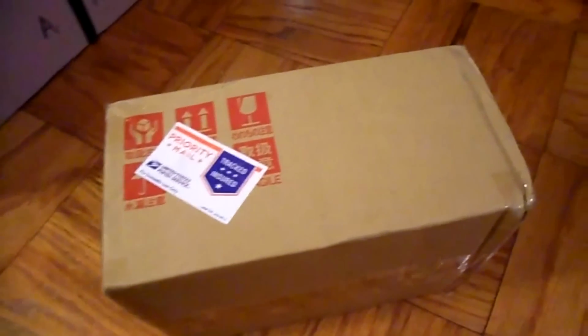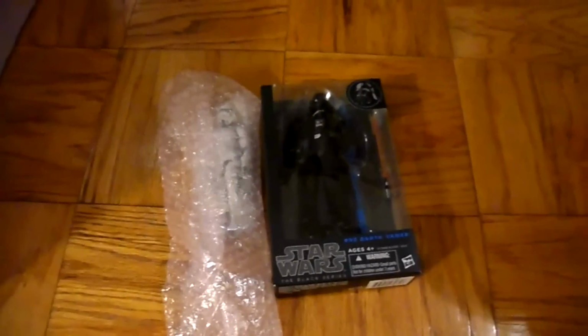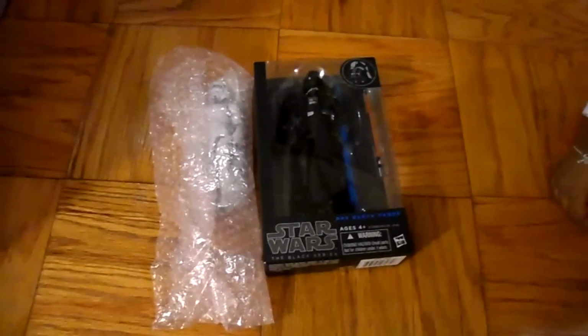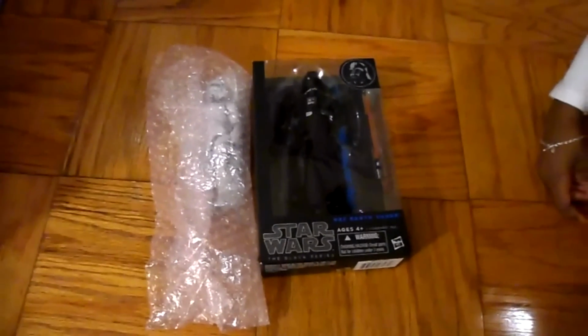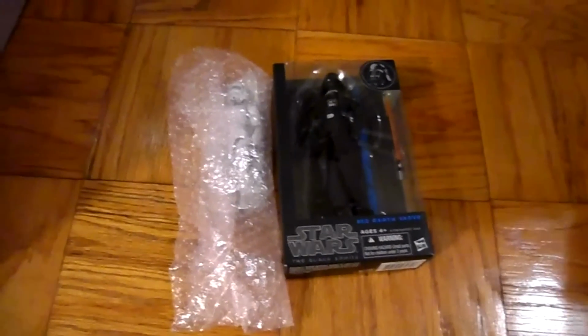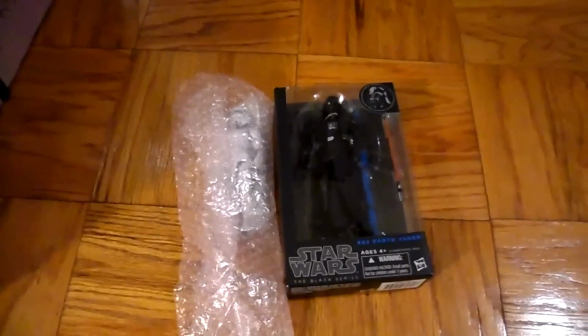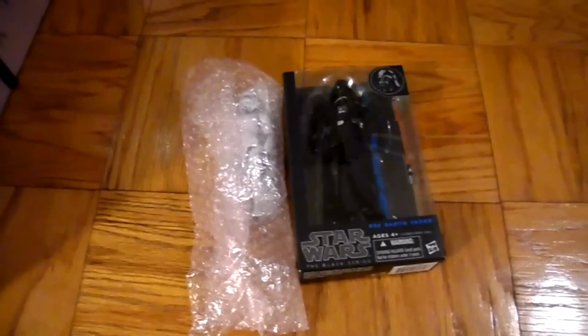Package! Alright. That was a package from my man Sal, aka Omega Red. Hooked me up with a Black Series Vader and a Stormtrooper. And actually, this was another one I tacked on.